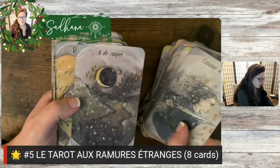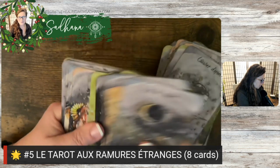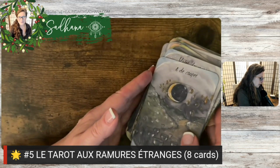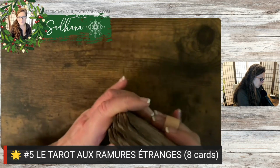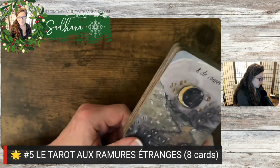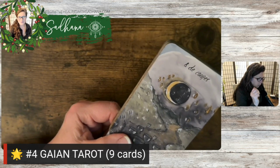So yeah, this amazing deck had 8 cards in the... so that means... well, you can do the math. 5 cards, 56 cards, 5 times 56. A lot of cards, but this card deck had 5 in the top 15. All right, so number 4 is the Gaian Tarot.